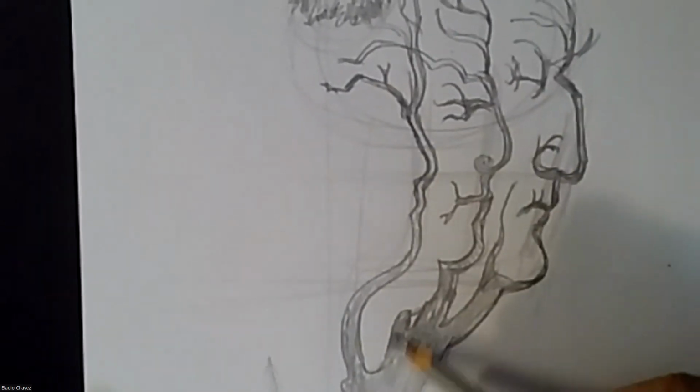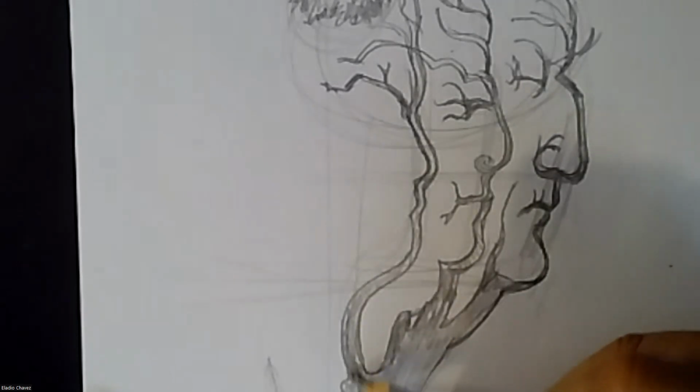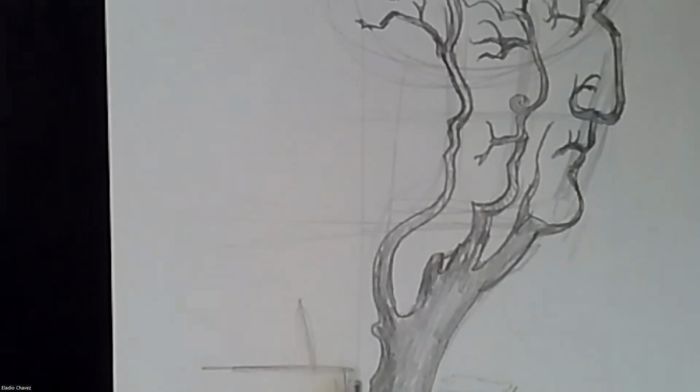But we want it to look like a tree still. So we got the shadow on this side. We want it to look like it has form. So this tree has one side darker. Rounded out on this side too. A little bit of darkness on this side. There we go. All right. Let's get that cliff going. Something back here. Little mountain cliffs. Then the ocean. Little reflection, rocks, little scribbles.